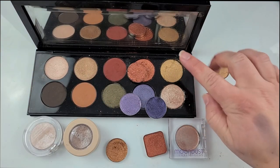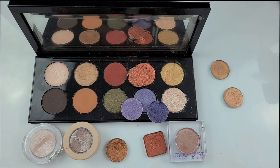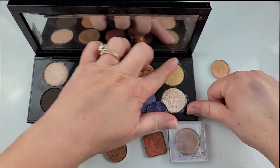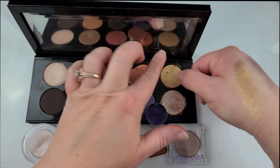Then moving on to Jubilee. Oops, wrong finger. Oh, this is kind of stained, so I'll move this over just a little bit.